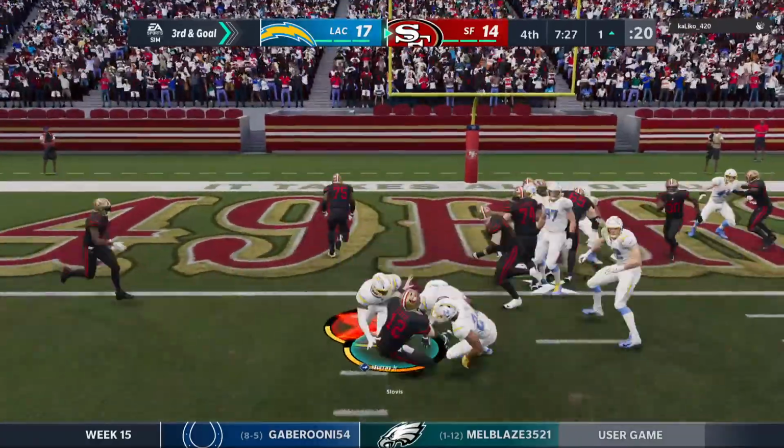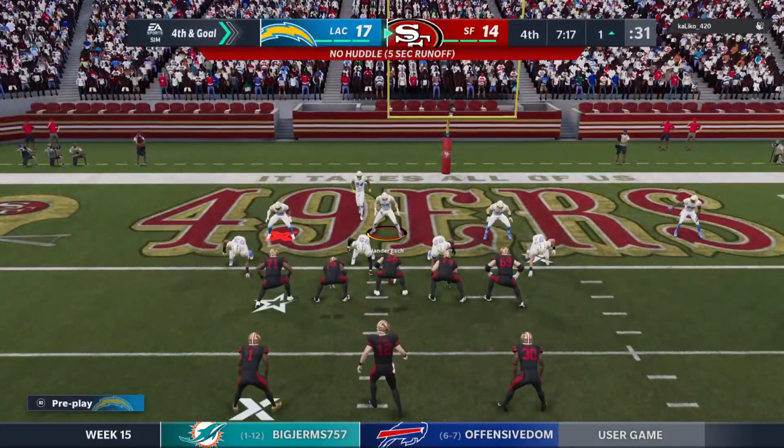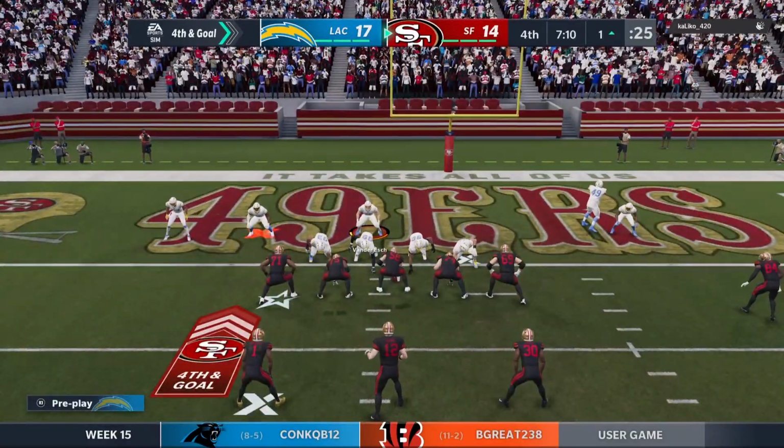They'll try and run the option to pick it up. He is going nowhere as he is enveloped behind the line. Call it no gain on the keeper, and it's going to bring up a 4th down. Brings up 4th and goal.